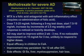Methotrexate, another immunosuppressant, is a folic acid antagonist with anti-inflammatory effect. Therefore, since it's an antagonist, we have to administer folic acid as well. We start with a smaller dose, 5 milligrams. This dose will gradually go up to the appropriate dose, not exceeding 25 milligrams. It may start to improve within 2 weeks to 3 months. If there is no noticeable improvement on 15 milligrams for 3 months, it is unlikely to respond at higher doses, so just switch to something else.